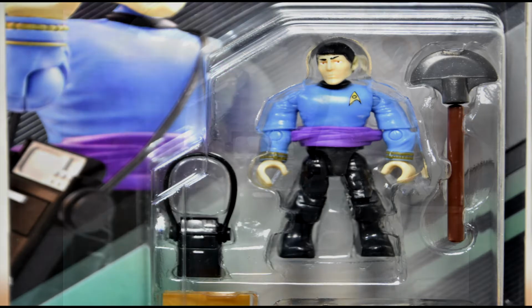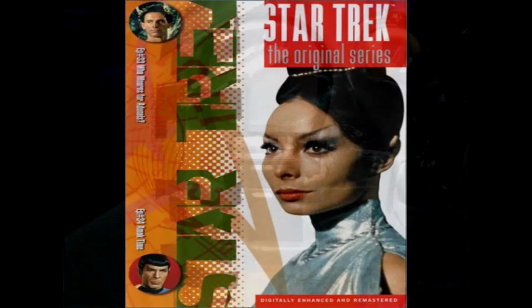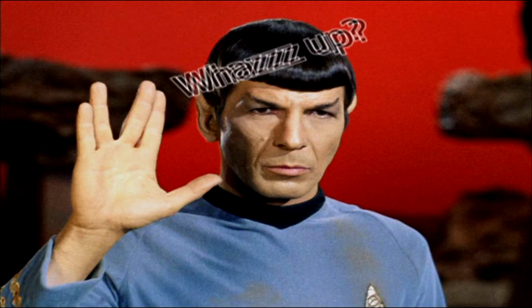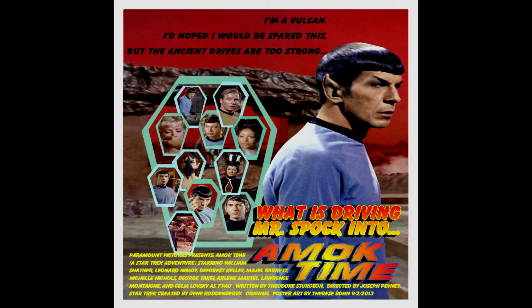These 2 figures actually derive from the original television series, the Amok Time episode. The Amok Time was dated September 15th, 1967. Most of you probably weren't around then. This is also the first time that we see the Vulcan salute. Live long and prosper. How about that tidbit? Anyways, here's a quick synopsis of what happened.